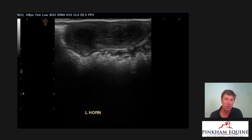You can see at the front edge of the uterus on the left hand side, there's a small mass within the left horn of the uterus, and this was in fact a leiomyoma, so a tumour within the uterus. This was successfully removed, and the mare went on to breed okay during the subsequent season.